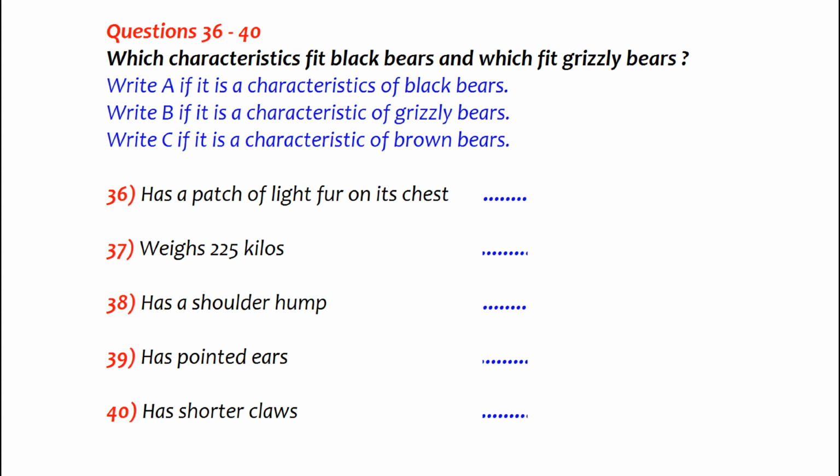Grizzly bears spend time digging in the ground for roots and tubers that make up part of their diet. The large muscles they need for this give them a distinct shoulder hump. This hump is absent in black bears, which don't do the same kind of digging. The shape of the face and ears is also different in each species of bear. Grizzly bears have a depression between the eyes and nose, and short, round ears. Black bears, on the other hand, have a straighter profile and longer, more pointed ears. Grizzly bears are known for their fearsome, long, sharp claws. Black bears have shorter claws, which are better suited for climbing trees.